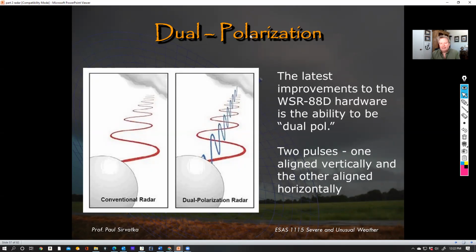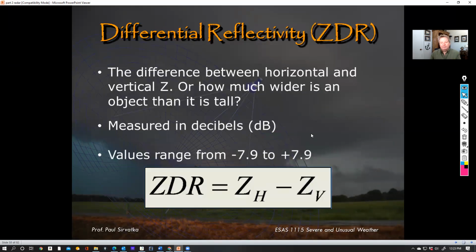Well, in any event, up until recently, the radars, even the WSR-88Ds, couldn't tell the difference between what was up and down and what was sideways. And we've been able to improve the hardware, and now we have dual polarization radar. Or if we want to be cool, we call it dual pol. Okay, so we want to think of the radiation as being aligned vertically, and the other is aligned horizontally.